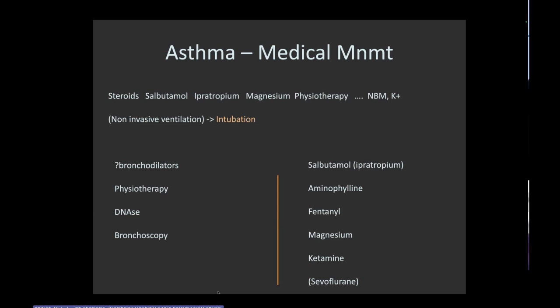And then there's the other camp, which is giving even more of the drugs that you've already given, lots of salbutamol or aminophylline, using fentanyl instead of morphine. That's okay anyway. Some centres will start IV magnesium infusions to bring up the magnesium level on bloods. Some will do ketamine infusions, and just occasionally people even will use sevoflurane via an anaesthetic machine. I think less these days. So you've got the kind of mucus plugging physio DNase side, or you've got the give lots of drugs side. And if you've worked on a PICU, you'll have seen that done in different ways.